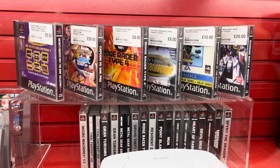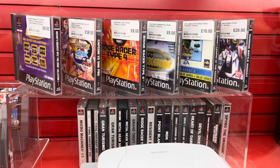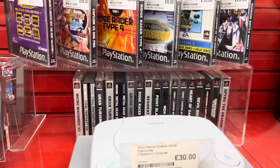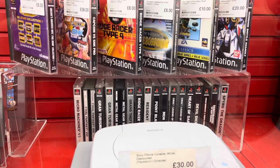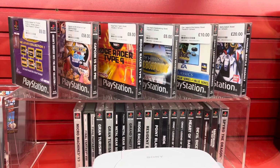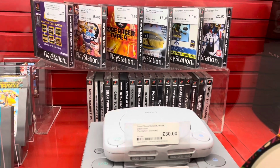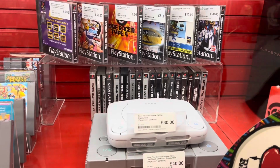Really solid selection of Black Label PlayStation 1 games, this time in CeX, and these are normally at a pretty decent price. It's good to see some PlayStation games in CeX at the minute because it just seems like they're taking less of these on trade-in, and they have to be in very good condition for them to take them in on trade-in. So grab PS1 games from CeX while you can.